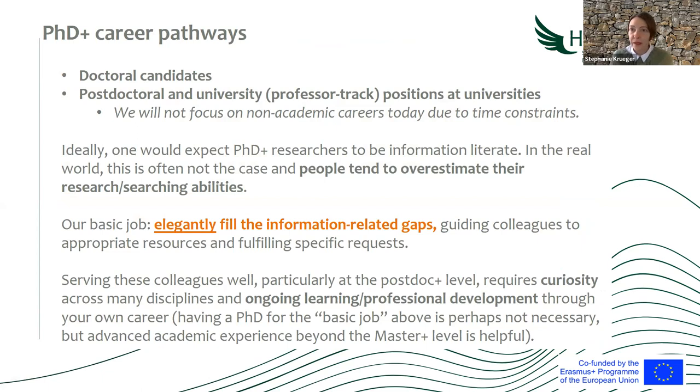Regardless of these people, you may, as a master's student, I know many of you are master's students here today, think that the people doing a doctorate or who are researchers know a lot about searching information. But in my work with the doctoral candidates and above, I often find that even the advanced researchers overestimate their research and searching abilities. A lot of people, because of the online environment, because of social media, think they know how to search. They think they're finding appropriate information, but oftentimes they are blind in many ways.